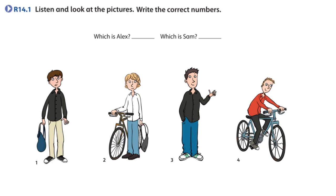Is Alex wearing a black shirt? No, he isn't. Is Sam wearing blue trousers? Yes, he is. Has Alex got a small bag? Yes, he has.